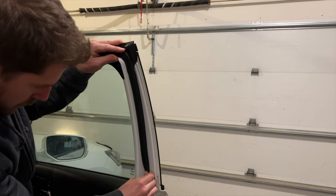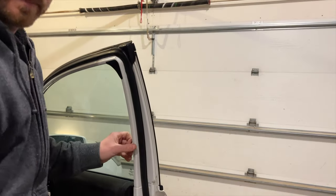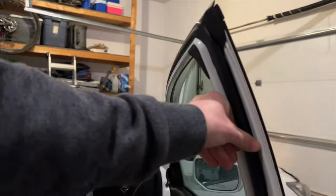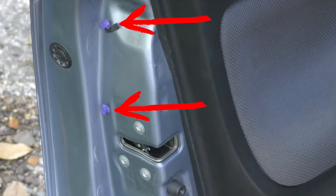So all you need to do to get the old one off is to simply pull it off. Just start at the top corner and pull it down. As you're pulling the seal off, you'll see where the holes for the clips go into, and a lot of the times the clips for the old seal will stay in the hole. So all you need to do is grab a pair of pliers and pull them out. You'll need to unbolt your stopper to take the seal completely off.